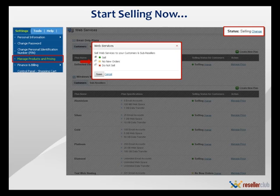Right, so what do you do next? It's simple, honestly, and if you haven't done it already, then start selling. Start selling our hosting services. They are top-notch products. It's something that is just not available in the market in the manner that we're offering it to you. If you aren't already selling it, then all you need to do is go to the Settings tab within your Reseller Control Panel, Manage Products and Pricing, and click on the status for the Web Services section, which has been highlighted on the top right-hand corner of your screen. Once you click on that, you'll see a modal pop up in front of you, where you can choose to sell, or you can choose to not manage any new orders, or choose to not sell. So if you are on option number 2 or 3, then move to option number 1 right away.